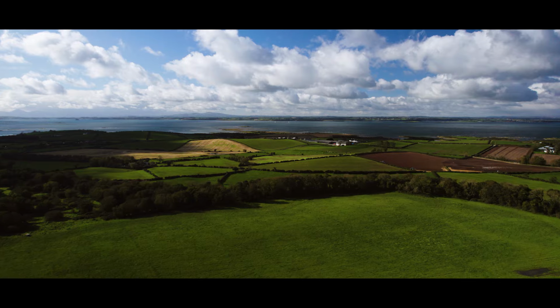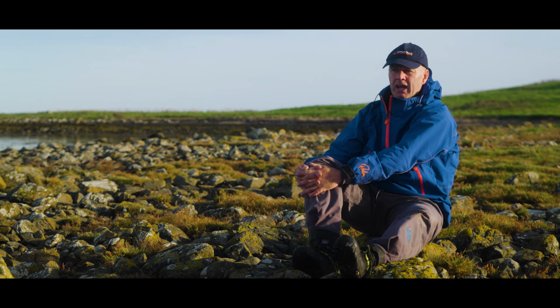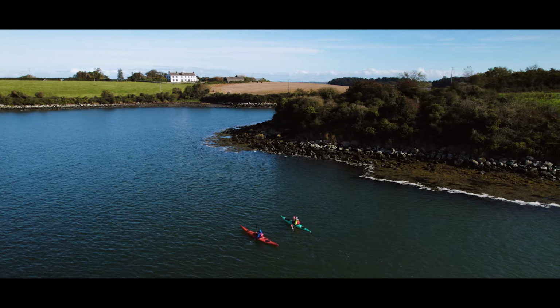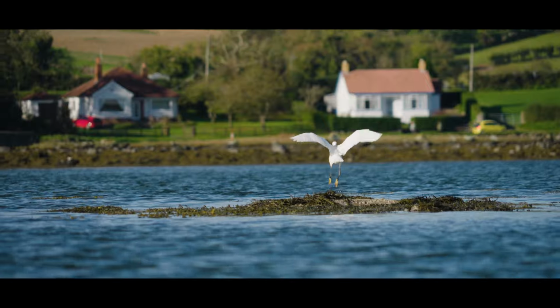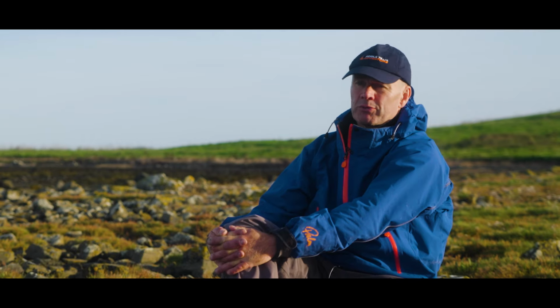Strangford Lough is a fantastic area because not a lot of tourists know about it. Most people actually go up to the north coast, and this is actually a secret or a hidden gem, just 20 minutes from Belfast. And people are actually starting to realise, even the locals, this is on our doorstep. And it's a spectacular area. You've got the wildlife, the birds, the seals. Recently we've had dolphins. It's absolutely beautiful.